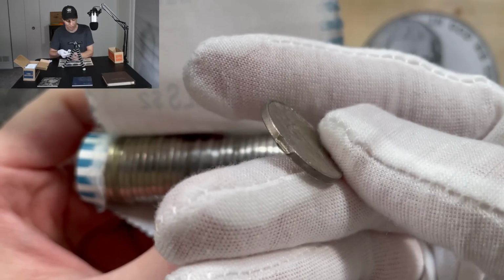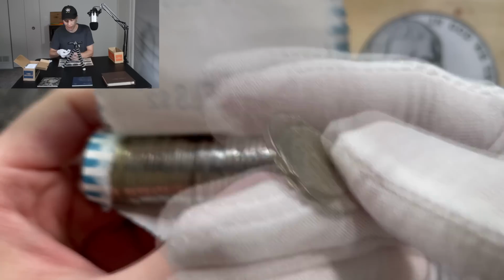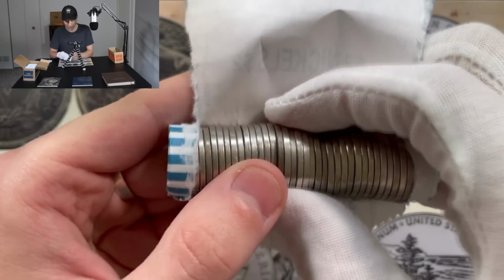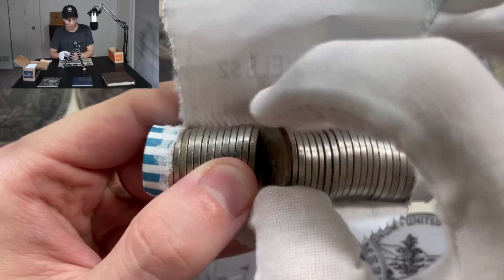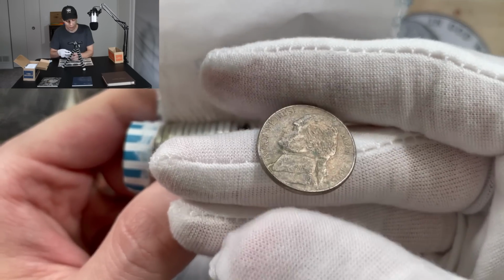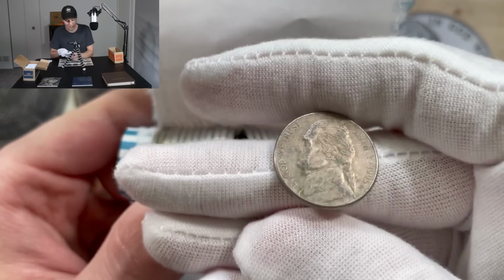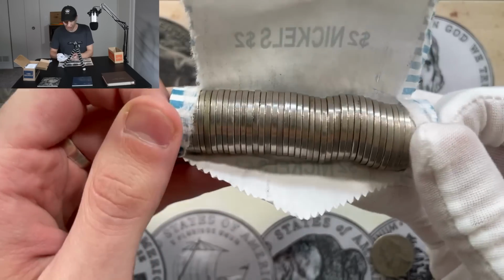You can see the damage right there. No, that's a lot of damage! I'm just going to put that one to the side. I'm almost positive that's damage, but just in case it's something else, may as well hold on to it. Let's take a look at this darker coin though and see if we're going to get a war nickel. Unfortunately not. 1995 is a far cry from 1945, so about 50 years late on that one.